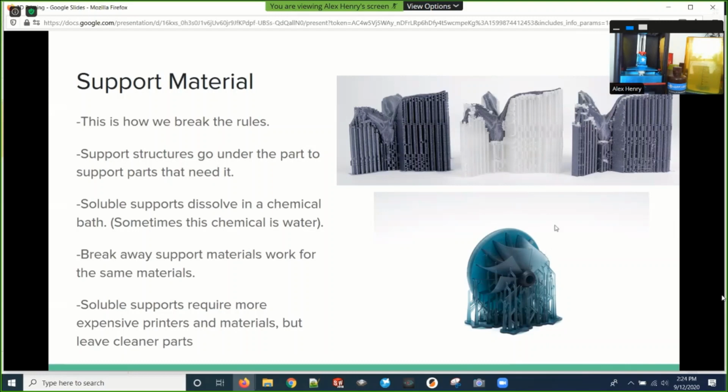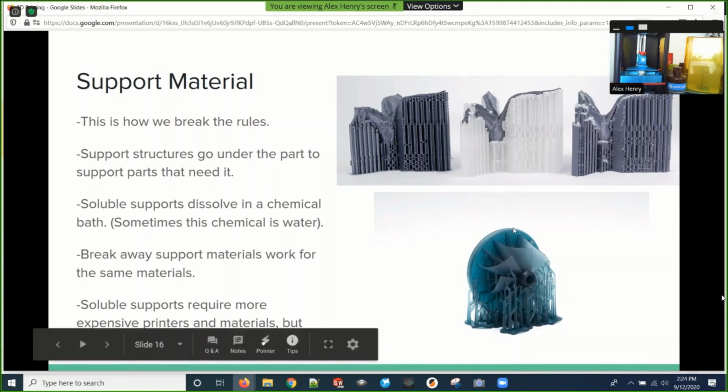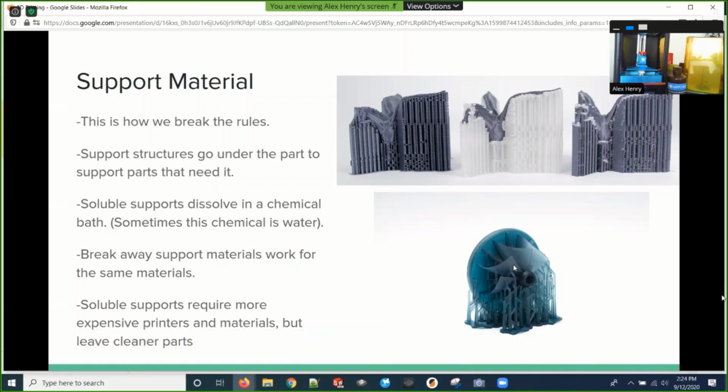When we talk about SLA 3D printing, you're pretty much limited to breakaway supports. However, it's pretty common with SLA 3D printing that your supports come off almost cleanly. So using supports is usually not a big deal.